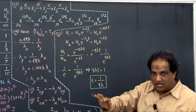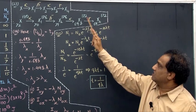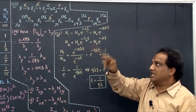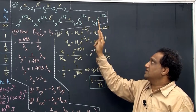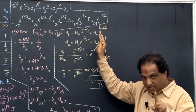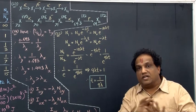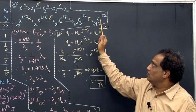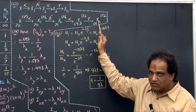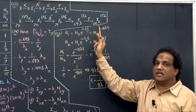Atomic number does not change, atomic mass number also does not change. So 69 as it is, 172 as it is. In the textbook they have given here x3 and here x4, that's why I am writing x3 and x4. Otherwise, let me tell you, during the emission of gamma ray, the type of element does not change. So these two elements are same. So you may write here x3 also, no problem, because elements are same, correct? But this is excited and this is unexcited.